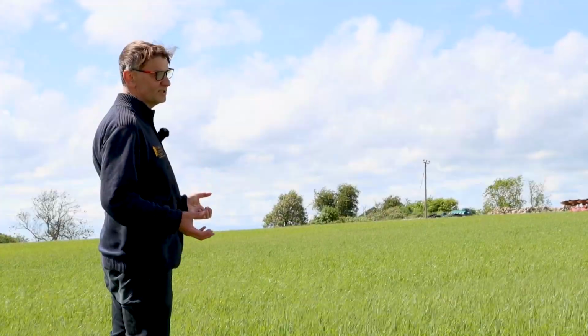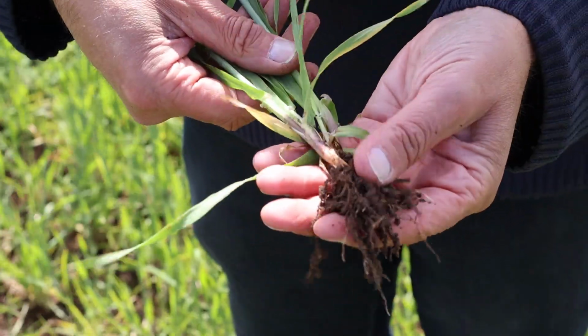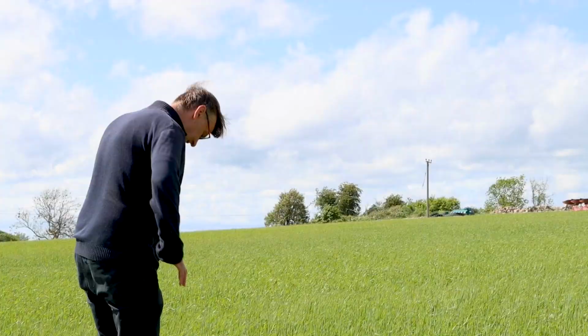Unfortunately, because of the dry, the roots weren't picking up a lot of nutrients or, more importantly, moisture to put down tillers. And a lot of them have lost a tiller, as you can see by what's going on here. But I'm pleased to say, in the last 7 days, about 37 millimetres of rain has fallen on this field, which is absolutely superb. So it's come, hopefully, just in the nick of time.